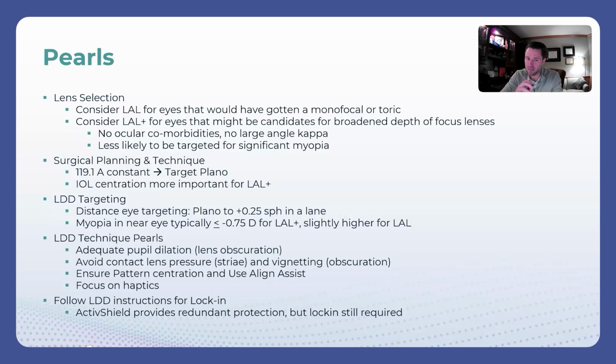So lens selection, this is true for our practice, especially. We use LAL for eyes that we could normally do a monofocal or a single toric lens. The LAL plus we tend to view as an eye that could handle a Vivity or a multifocal, some sort of depth of focus or multifocal lens. These are eyes that are healthier, no comorbidities, no large angle kappa. They're less likely to be targeted with significant myopia. So our patients who are not extreme, they don't have a huge potential for compromise, we stick with the LAL plus for those. But eyes that do have comorbidities, they have macular pathology, they have glaucoma, significant dry eye, then we'll stick with the LAL.